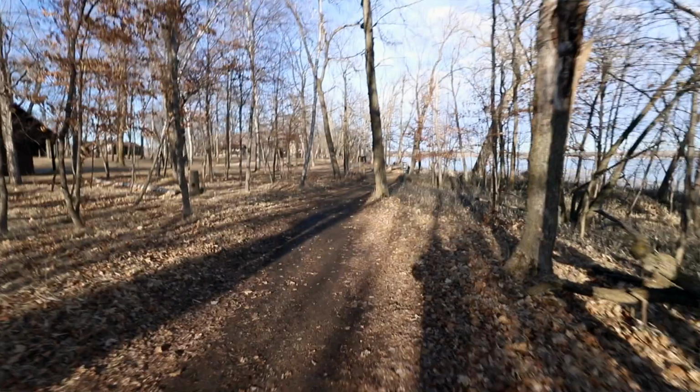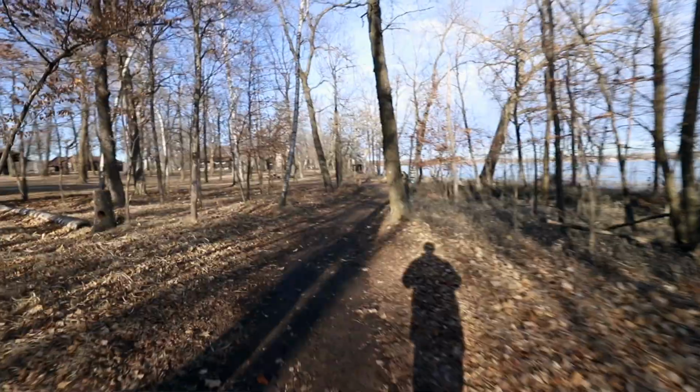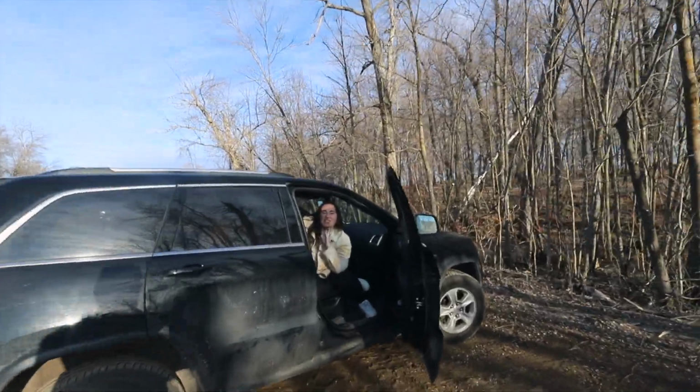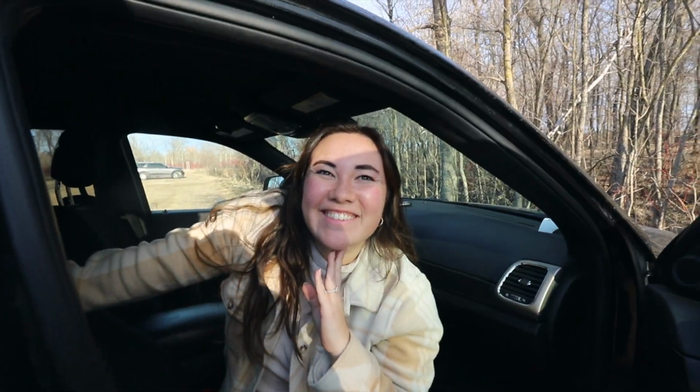So I'm not sure what that sound is, but I think it's either a grouse or an owl, but I can't see anything. But you can definitely hear them along this whole trail. You guys look like you're working hard. Yeah, sitting out in the car, enjoying the sunshine. It's hard work. I bet.